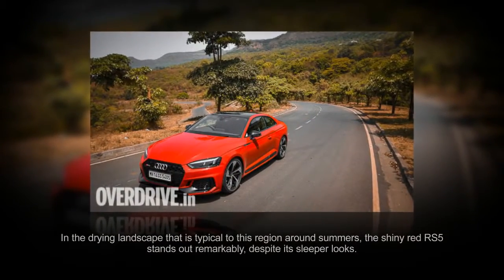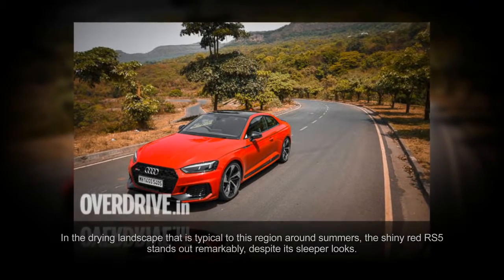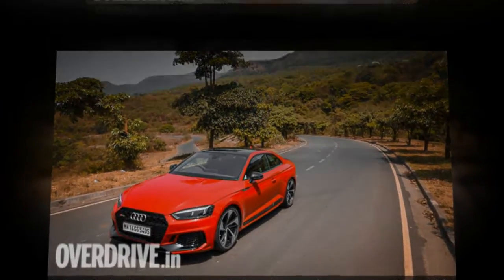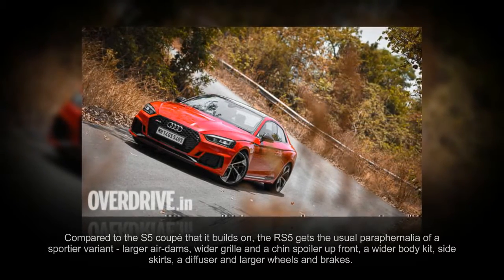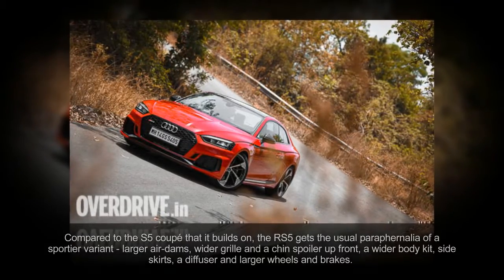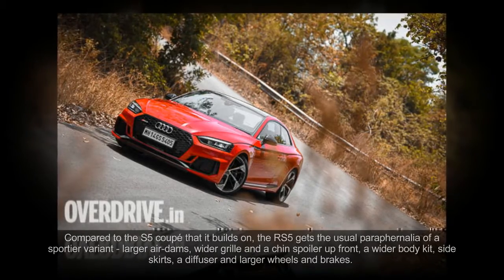In the drying landscape that is typical to this region around summers, the shiny red RS5 stands out remarkably, despite its sleeper looks. Compared to the S5 coupe that it builds on, the RS5 gets the usual paraphernalia of a sportier variant: larger air dams, wider grille and a chin spoiler up front, a wider body kit, side skirts, a diffuser, and larger wheels and brakes.